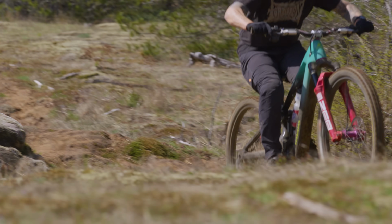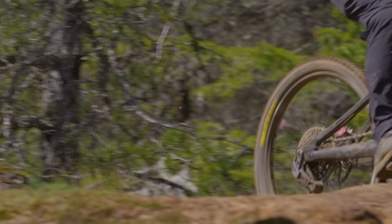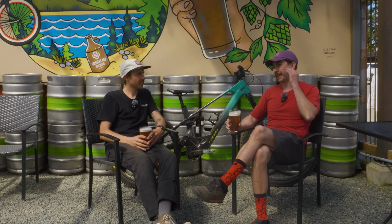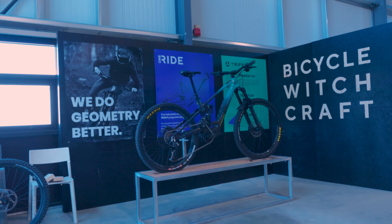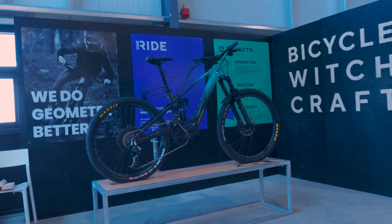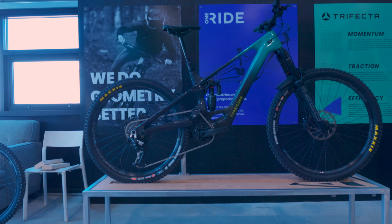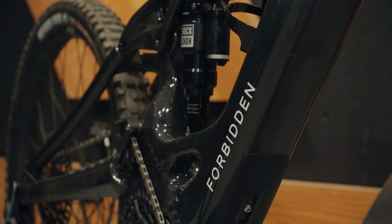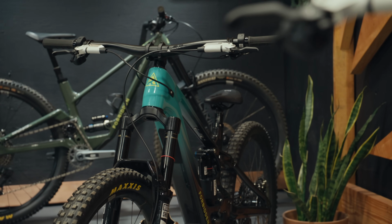Maybe run us through, how did the design process start? How long ago did you start working on this project? Started over a year ago now. We always saw the e-bike market growing, and we knew that we were going to have to get into it at some point. But we'd been on the sidelines watching what worked well, and having plenty of time to ride lots of e-bikes, which I think has put us in good stead to give our first crack at designing an e-bike and doing it well.